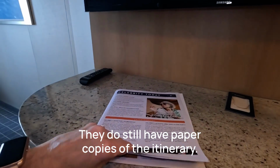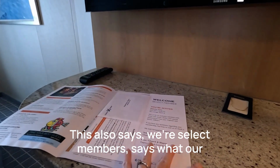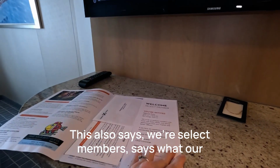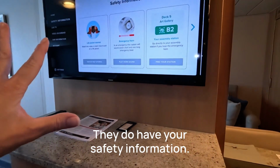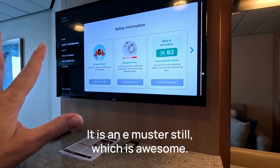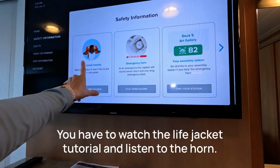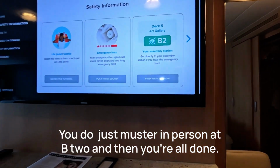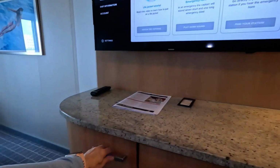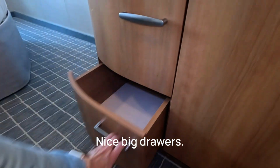They do still have paper copies of the itinerary. This also says we're select members. It says what our goodies are, things like that. They do have your safety information. It is an e-muster still, which is awesome. You have to watch the life jacket tutorial and listen to the horn. You do just muster in person at B2 and then you're all done. There are drawers here. Nice big drawers.